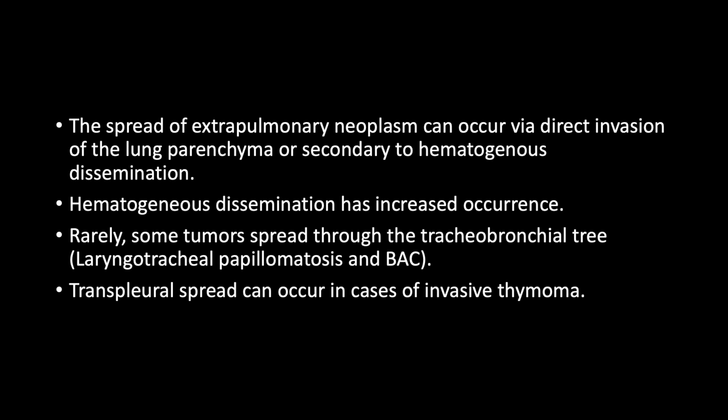In rare instances, a tumor can disseminate throughout the lungs via the tracheobronchial tree and is usually seen in cases of laryngotracheal papillomatosis and some cases of bronchoalveolar carcinoma. Transpleural spread of tumor can be seen in cases of invasive thymoma.